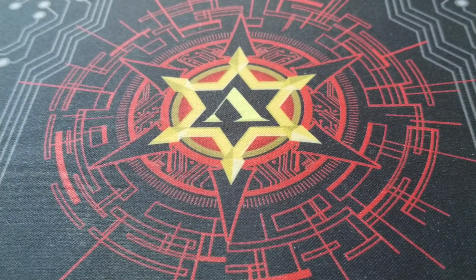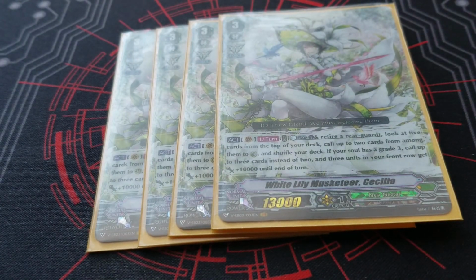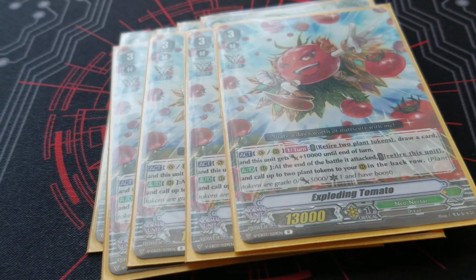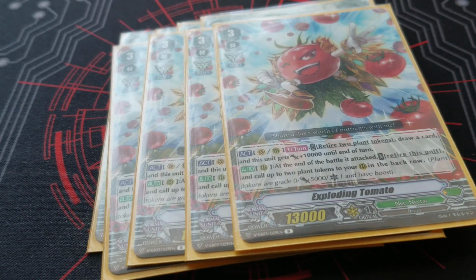For the 3s, obviously we have our big boss lady, Cecilia. This card is stupidly good. Counterblast 1 to call 3 cards, deck them, and give the front row plus 10. Like, this card is absurd. Then we have our 4 Exploding Tomato. Another really freaking good card.